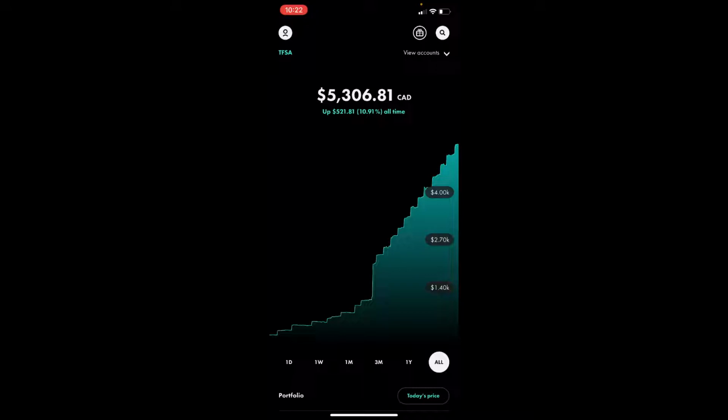Basically, I'm just going to run over the new Wealthsimple Trade update. What they've added in is fractional shares. This is actually crazy. Super cool that they're doing this.